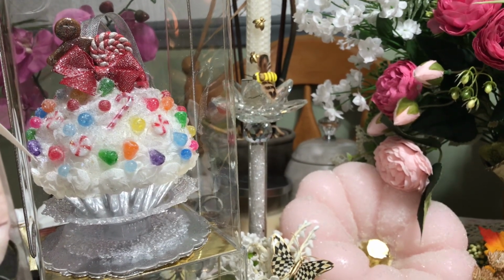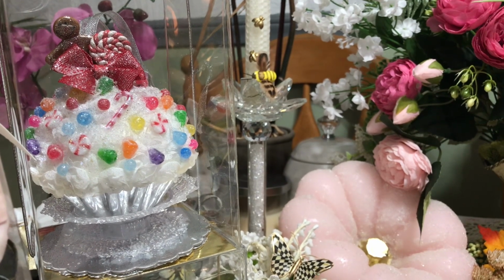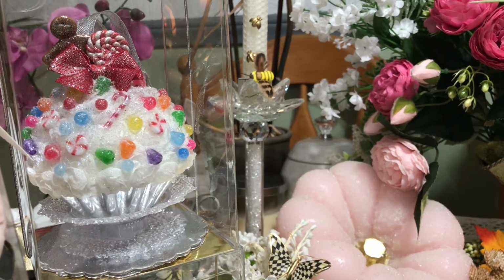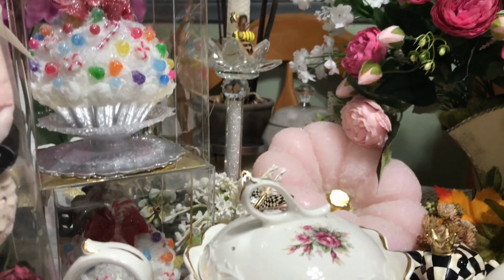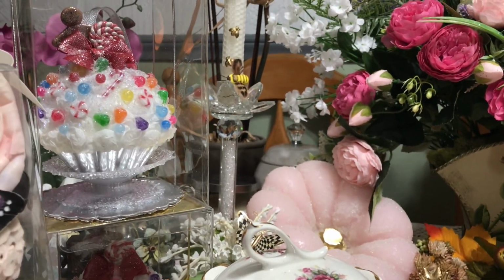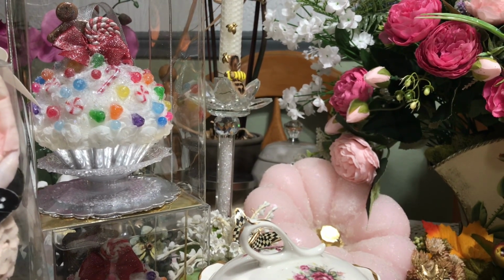Besides all the things she's always selling at her yard sales, all the beautiful creations she makes. These are beautiful. Of course, I bought a pair of them because, you know, Grandma does tablescapes for two. So we bought a pair for our tablescapes.